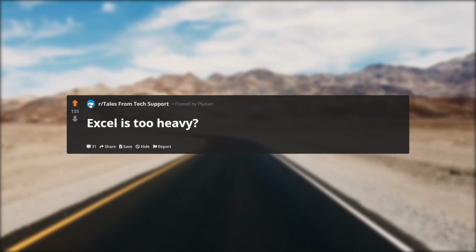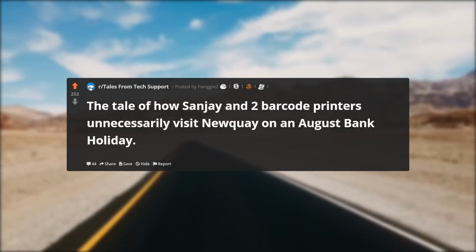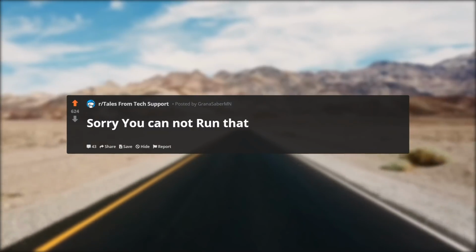In today's episode, Excel is too heavy? The tale of how Sanjay and two barcode printers unnecessarily visit Newquay on an August bank holiday. Sorry, you cannot run that.